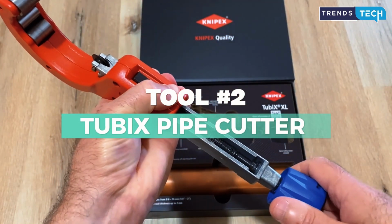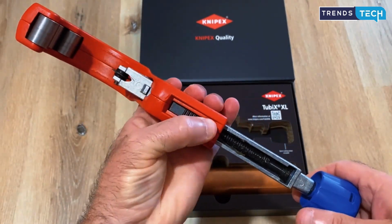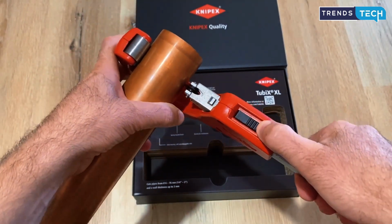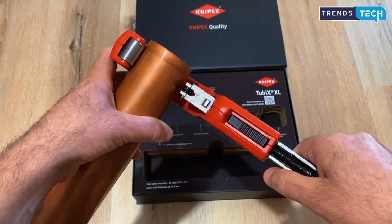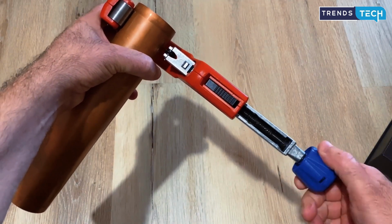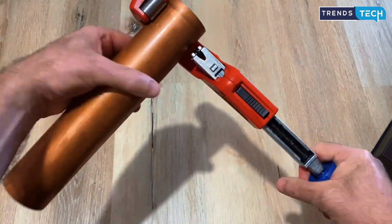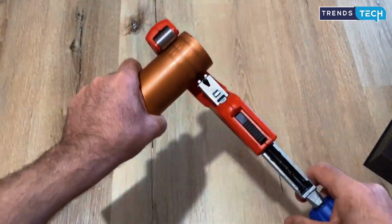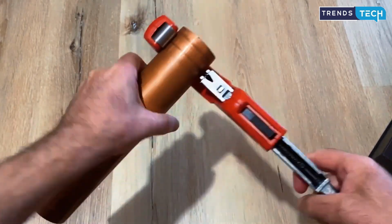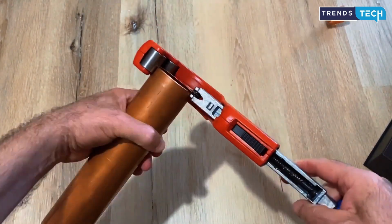Next up, we've got the 2Bix pipe cutter, and this little tool is all about convenience and precision. With its compact, ergonomic design, it's perfect for cutting pipes in tight spaces or awkward angles. And don't worry, no jagged edges here. The 2Bix delivers smooth, clean cuts with every use, whether you're working with copper, aluminum, or plastic pipes. Seriously, just a few turns and you're done. It's super handy for plumbers, HVAC techs, or anyone working with piping.